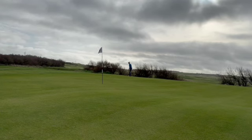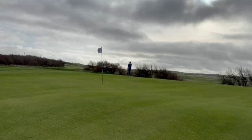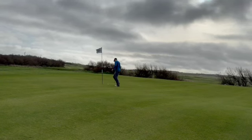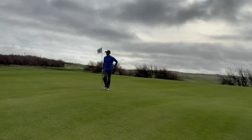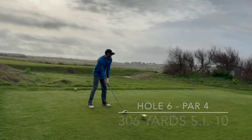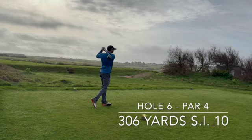I almost can't see the benefit of going for this green just due to the nature of it. So just lay up to a comfortable yardage, and again just try and attack the green and then try and get up and down from there. A bogey here is actually a great result. This green has plenty of movement and does slope down to the right hand side of this green as you're approaching it. So you will find quite a bit of movement around a lot of these putts.